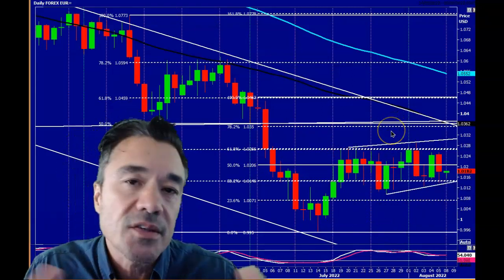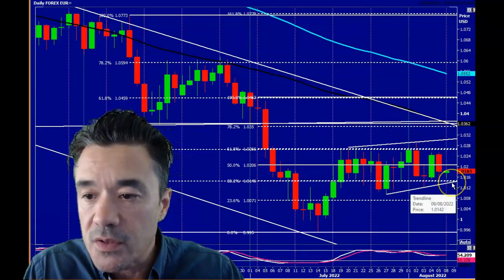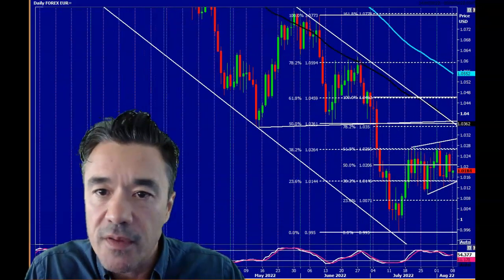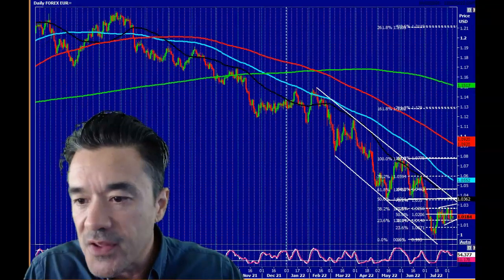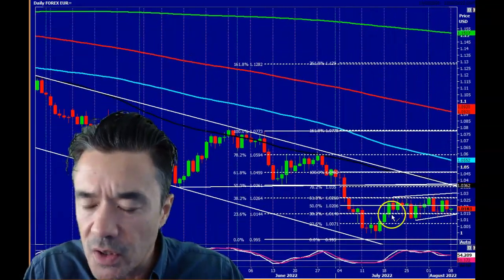Sooner rather than later, this has to break, of course. Now, I think it'll probably break to the downside, as I say, because I think the US dollar is going to increase in value. And I think that, well, we are so clearly in a bear trend for this market, so clearly that you've got to bet that a move to the downside is the most likely scenario. This I don't see as a bottoming pattern at all. I see it as a consolidation.